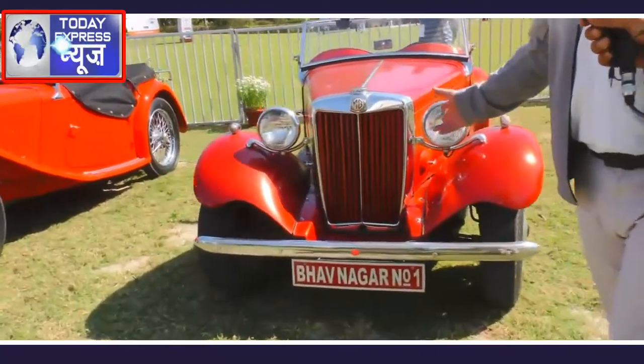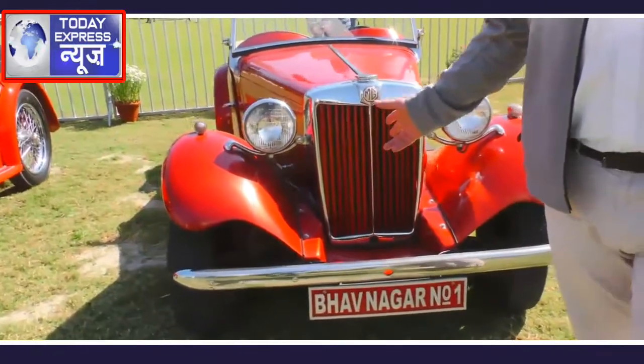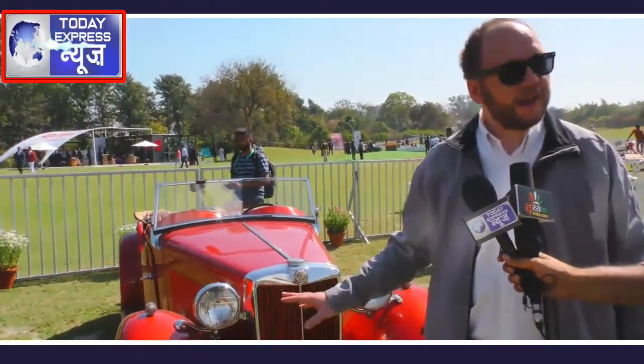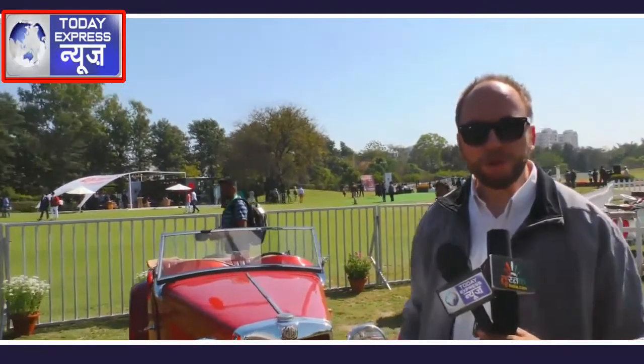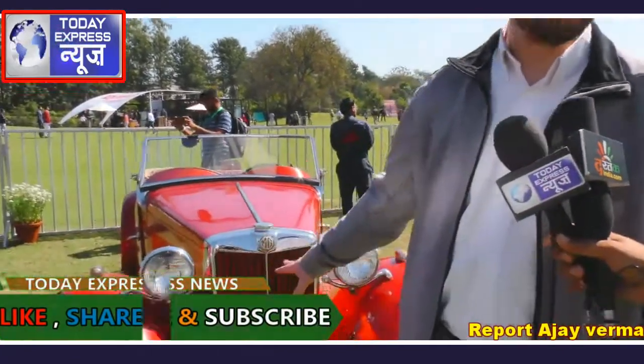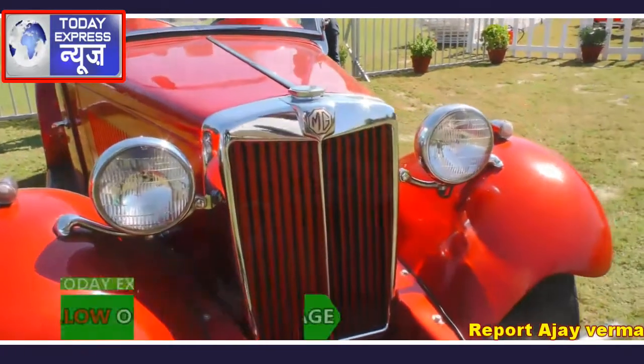Starting with this car, this is a 1953 MG TD. I actually had the privilege of driving this car around Delhi back in 2018 when I came over and shot a video with the guys from MG Motor India all about my connection to MG. So I know this car very well, having spent the day driving it.